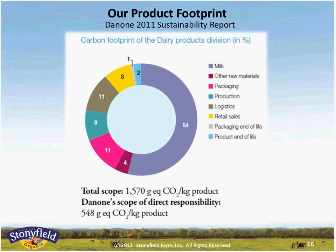So probably a lot of you are wondering, what is our carbon footprint? The footprint of a Stonyfield product is about 1,570 grams of CO2 per kilogram of product, or 1.6 kilos of CO2 per kilogram of product. Just for reference, a kilogram of product is about the size of one of our 32-ounce containers.